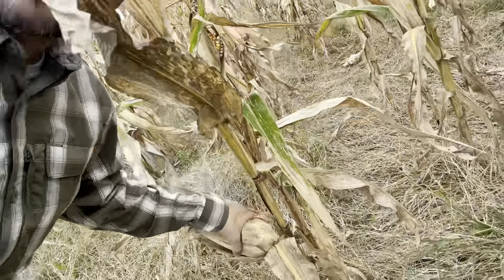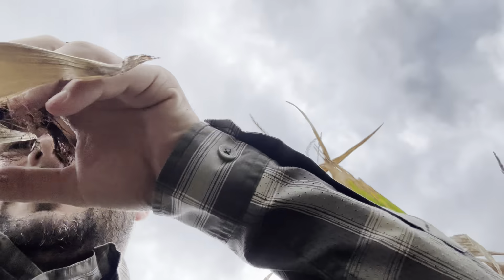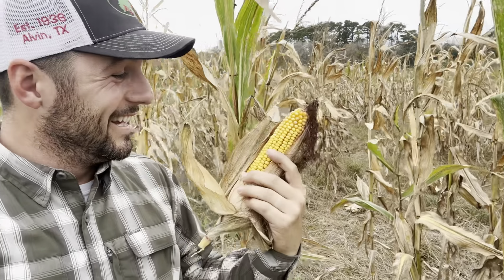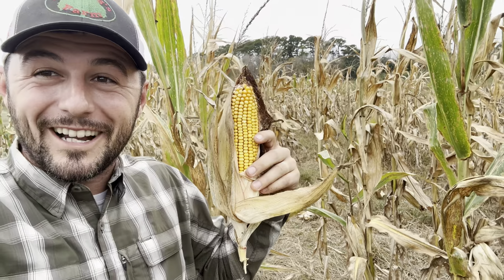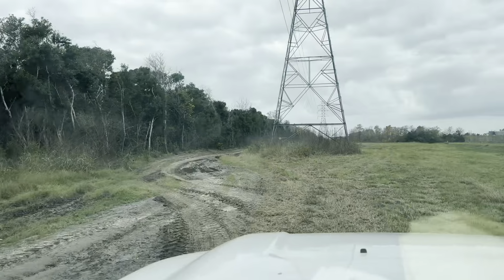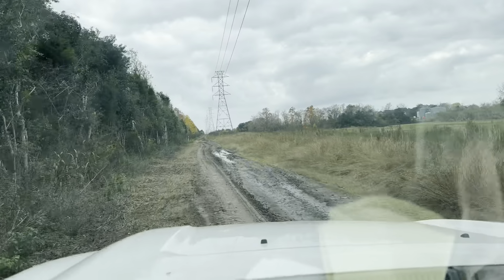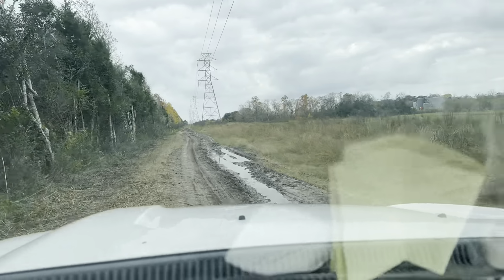So we planted this corn specifically to pick the stalks to sell as decorations in the fall, but the corn that ended up growing in this little patch from the stalks that we didn't pick, that's a good looking ear of corn right there. It's a little muddy, let's not get stuck. The trick is just drive fast, drive quickly.